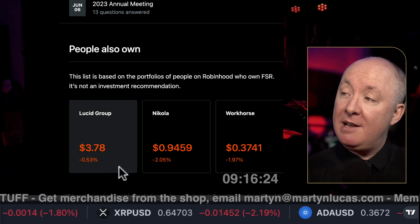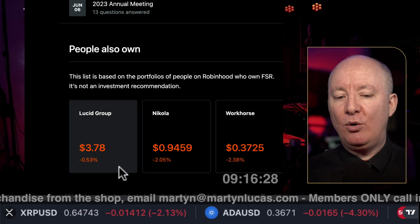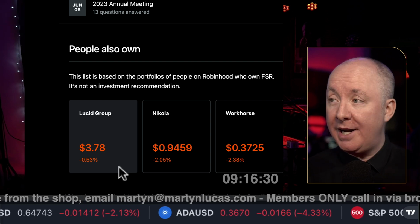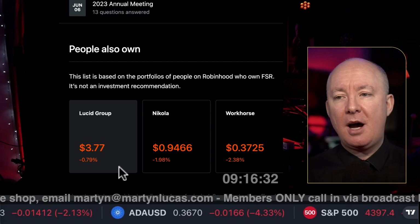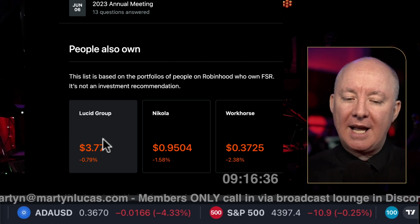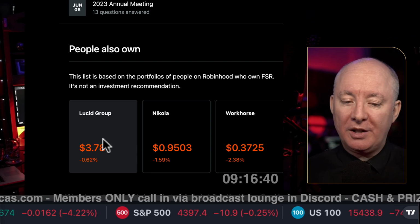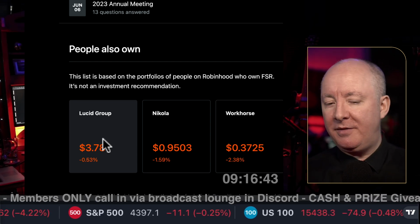That's the same people that invest in Fisker. That's a worry because it's very passionate people who are very aggressive about stocks. I know. I deal with all the comments. I know the sort of people that buy, short, how they feel about it. I don't like the fact that Lucid investors are in Fisker. That tells me there's volatility and the wrong type of investor.